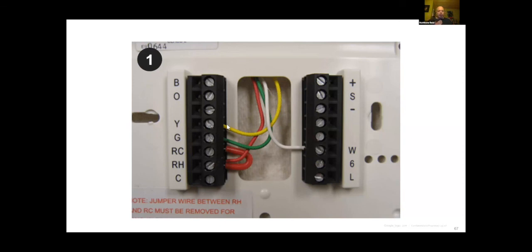Here we see a beautiful W, beautiful G, beautiful Y. The R comes into RH and then it jumpers out. Will this one work? 100%. Absolutely. This is the one that we want to change out for sure. 1-stage heat, 1-stage cool, R for power wire, G for fan. This thing is game on all day long. This is the system we want to play with for sure.